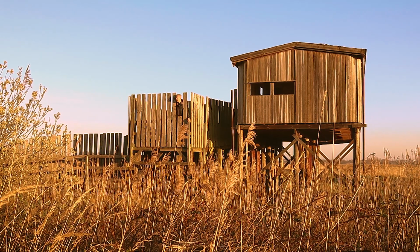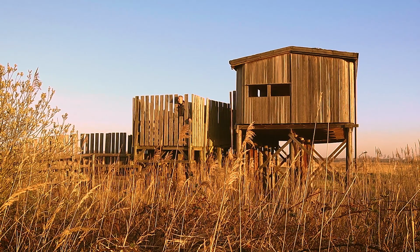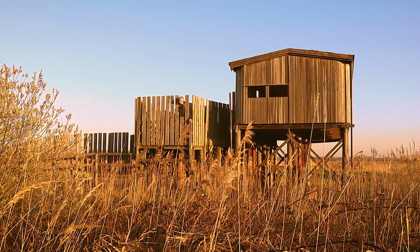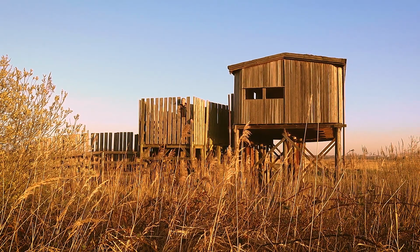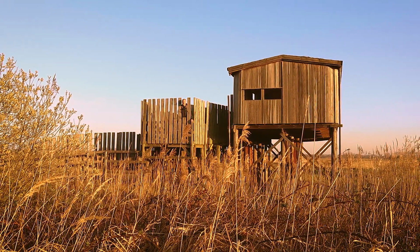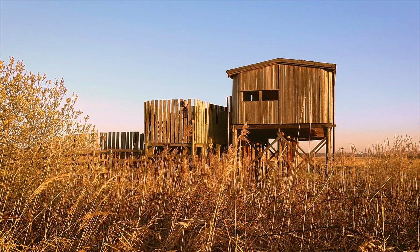I'm going to have a wander back through now. The sun is well and truly up, and while I'm going through I'll tell you a little bit more about where I am today in terms of the area of silver birch here in Holme Fen, and a bit more about the project that I'm now going to kick off in 2021.